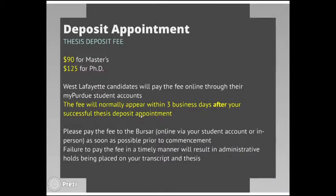Normally the last part of this process is your thesis deposit fee. This came online effective with the fall 2013 term. It is mandatory and you must pay it. In the case of master's candidates, the fee is currently $90. If you're a PhD, that fee will be $125. West Lafayette candidates will pay the fee online through their My Purdue student accounts. We will normally upload your fee the same day as your final deposit appointment.